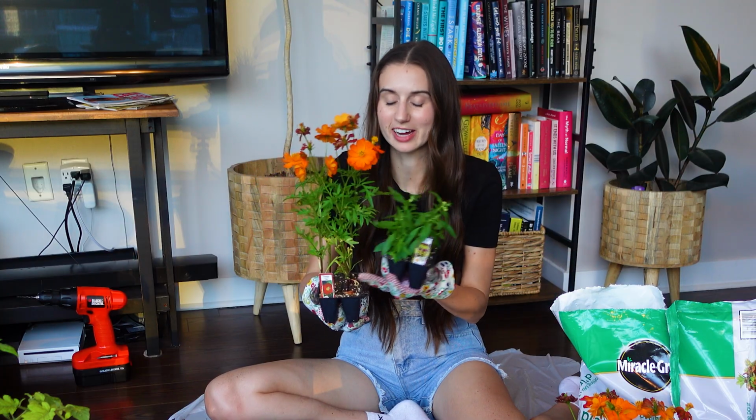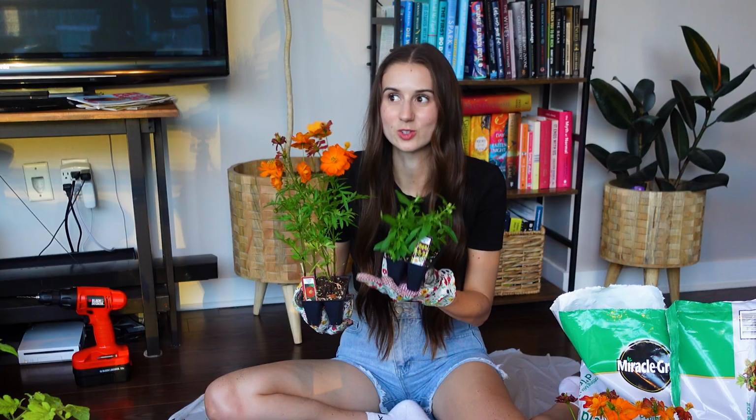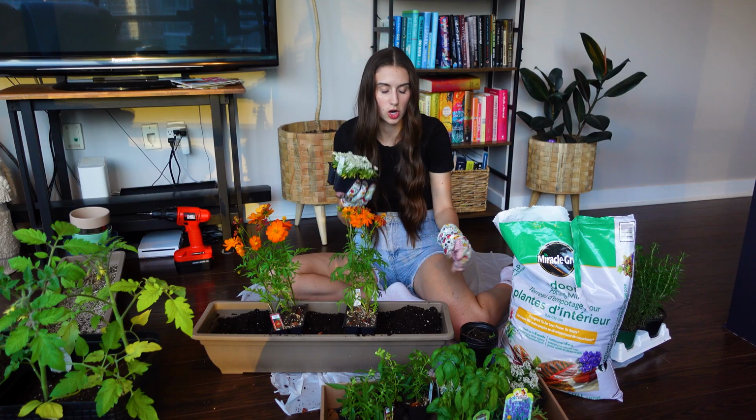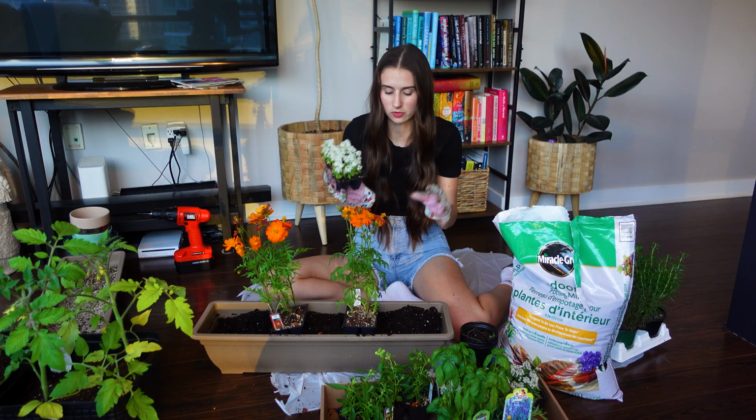It's really, really nice, but you just need to be aware when you're going to the garden center, make sure you're checking the back of the tags to see that it actually says full sun or shade or medium or half or whatever it says. Just make sure to double check. We're gonna do cosmos and then these other cute little white flowers that also take full sun.